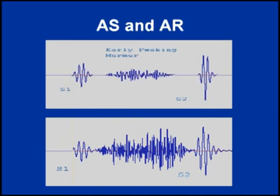Innocent murmurs reflect a normal flow velocity profile across the aortic valve. Aortic stenosis, on the other hand, has a delayed peak, reflecting the increased obstruction to outflow. Notice how the innocent murmur peaks early in systole and compare that to the late peaking of aortic stenosis. First, the innocent murmur. And now aortic stenosis.